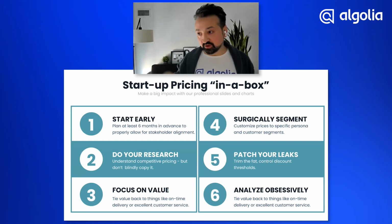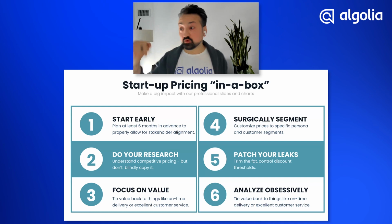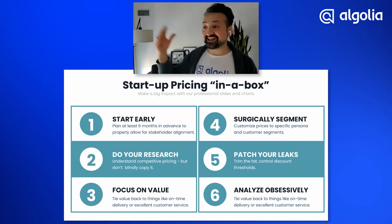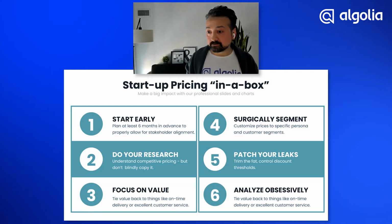There are some examples here. You deliver it on time. You have really good SLAs. You have really good customer service. You have a really sexy UI. You're mobile first in this new world, and the old tool was built in 1997 and is like Internet Explorer first. Focus on your value.